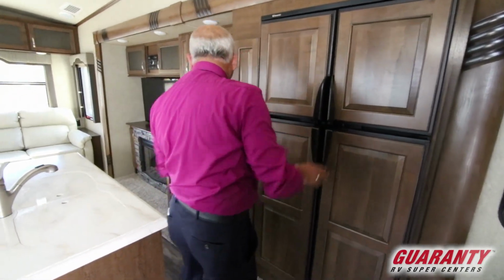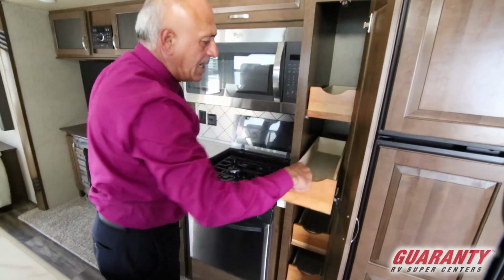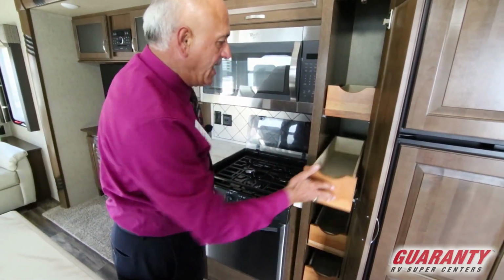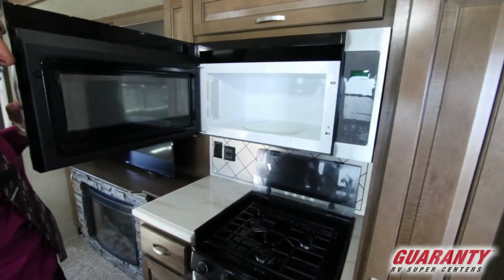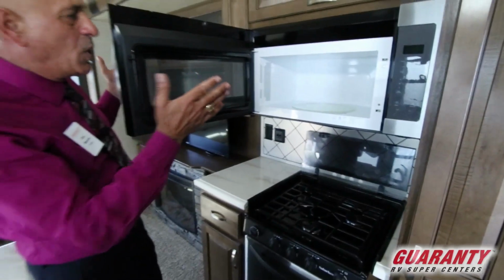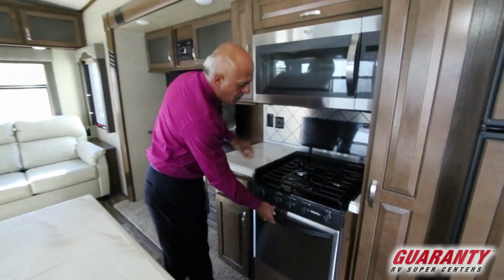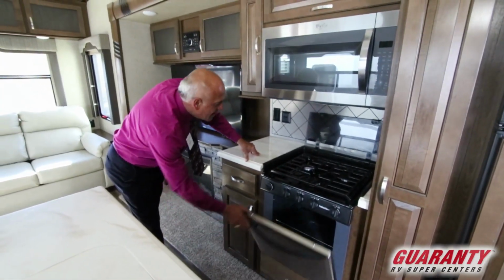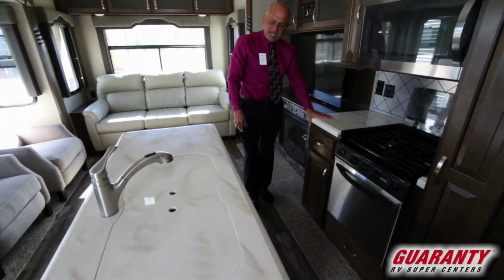As we walk through the coach, we've got more in a pantry. I like this storage system right here. Makes it very handy. Nice, really big microwave. That's a big touch. Some of them are smaller. I like this size where you don't have to worry about portioning. Stove oven, really nice. Maybe you can put a pizza in there. A little counter space also comes in handy.